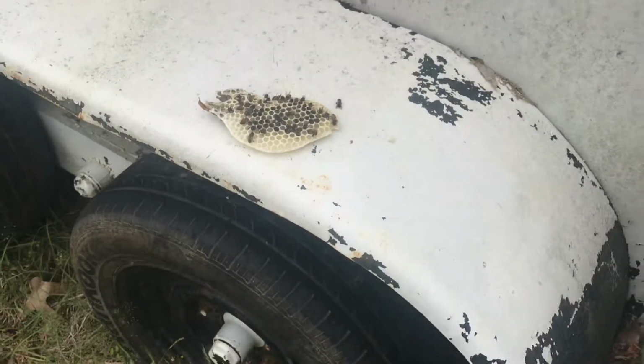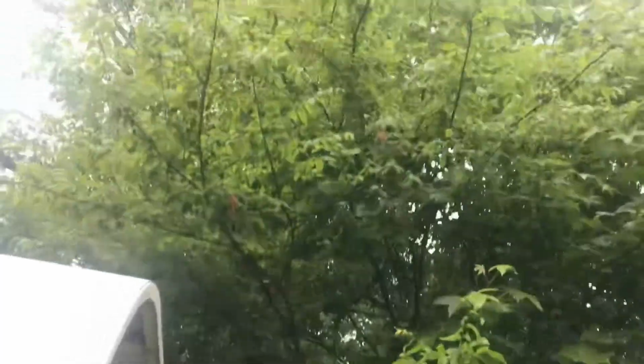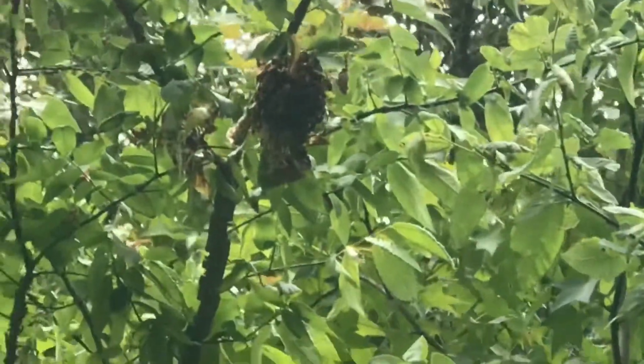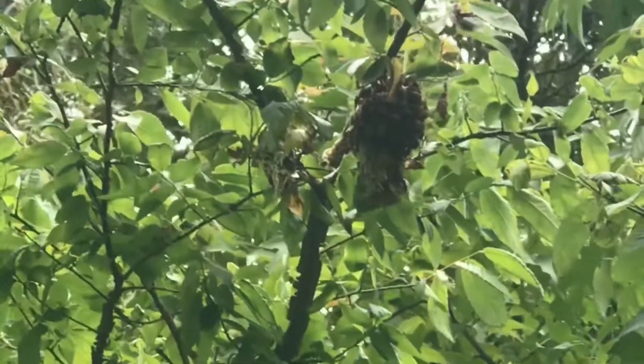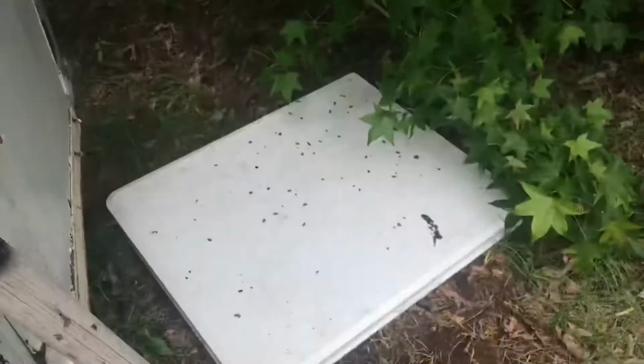Never seen that before. So I started looking around in the trees right here. And lo and behold, what do I have right there? They're already putting up comb. I mean, a good bit of comb too. So I don't know what I'm gonna do. I've never caught a wild hive before.